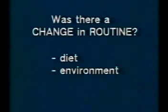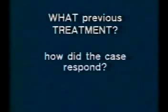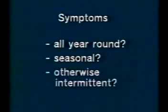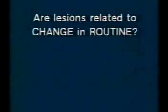What previous treatment had been given, and how did the patient respond to that treatment? Has the condition got progressively more severe? Does the dog have symptoms all the year round, or is it seasonal, or otherwise intermittent? Can the presence of lesions and symptoms be related to any change in the dog's routine?